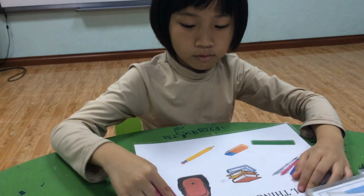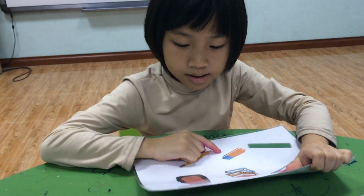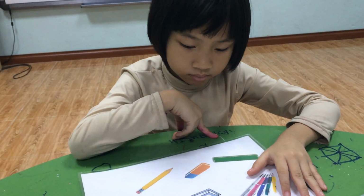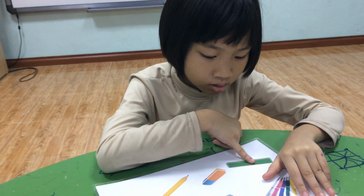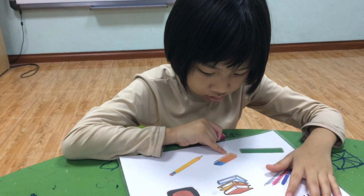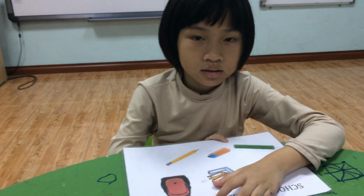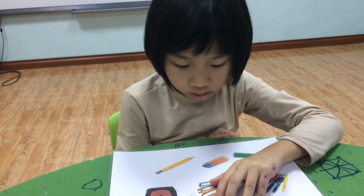I see 1 bag. The bag is red. It's a journal. The journal is green. It's an eraser. Yes. The eraser is orange and blue.